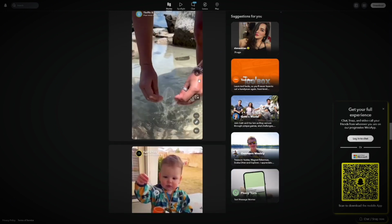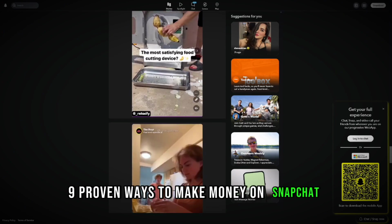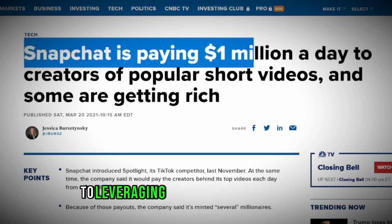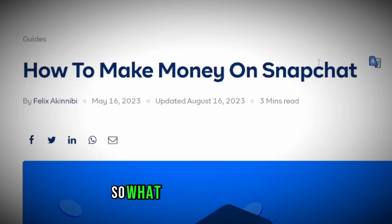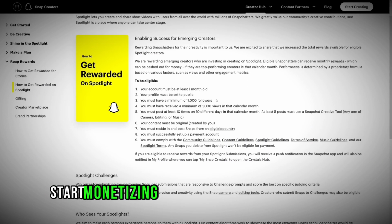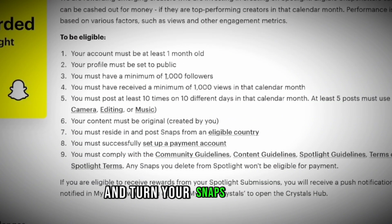There you have it, 9 proven ways to make money on Snapchat. From winning prizes to leveraging user-generated content, the opportunities are endless. So, what are you waiting for? Start monetizing your Snapchat presence today and turn your snaps into cash.